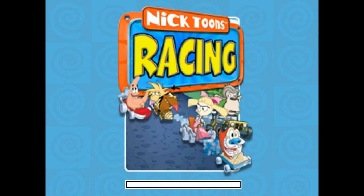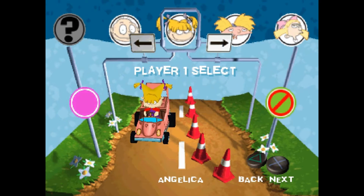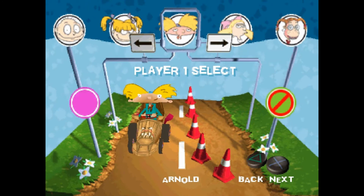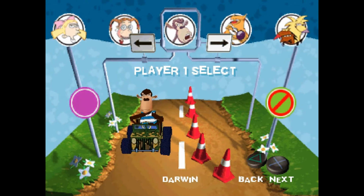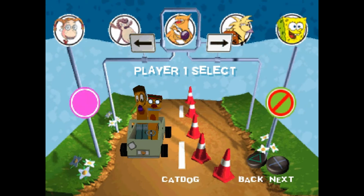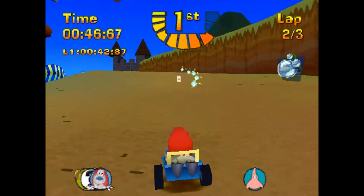Okay, 90s kids, I have found your racing game. And unlike the idiot mouse, Nickelodeon had the wherewithal to actually put characters from their cartoons in this wicked, kid-friendly kart racer. Rugrats, SpongeBob, Ren and Stimpy, the gang's all here. Nicktoons Racing is one of the easier games in this video, but that is not a knock against it at all.